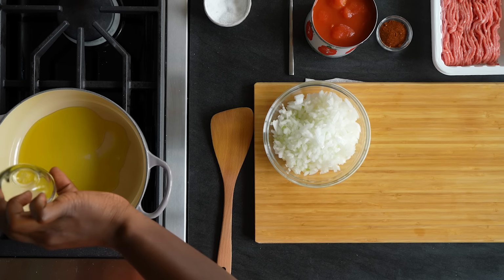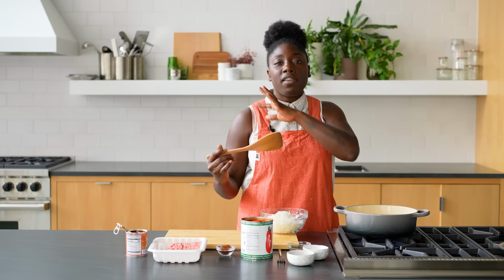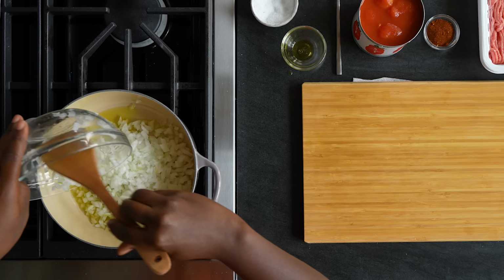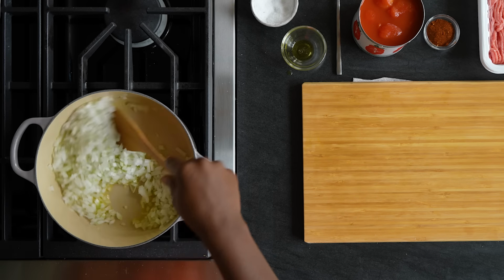You might be familiar with chilies that start with you essentially browning your meat, but in this case, turkey doesn't have a ton of fat. It's gonna cook in our liquids, so we're gonna start with our onions to add that kind of browning that we want in the chili. Make sure everything is covered in fat.